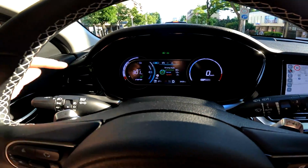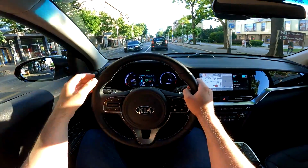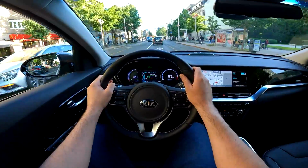Let me show you this. So you see range is here, then the amount of power that you are using, or the charge, of course, if you put the max recuperation mode on or if you brake. And on your right you have the classic speedometer.